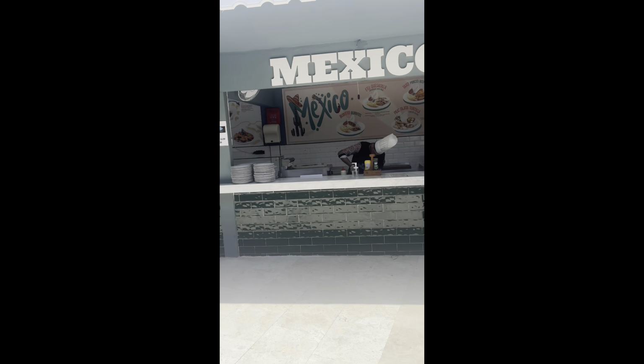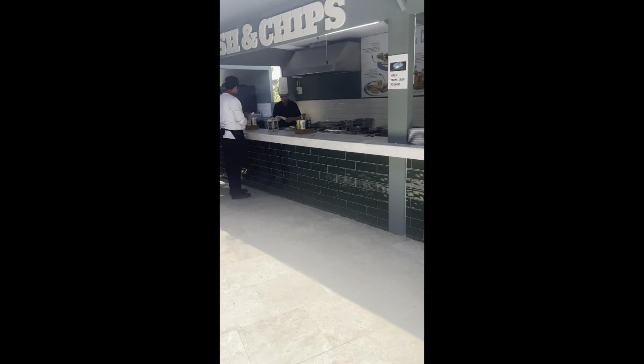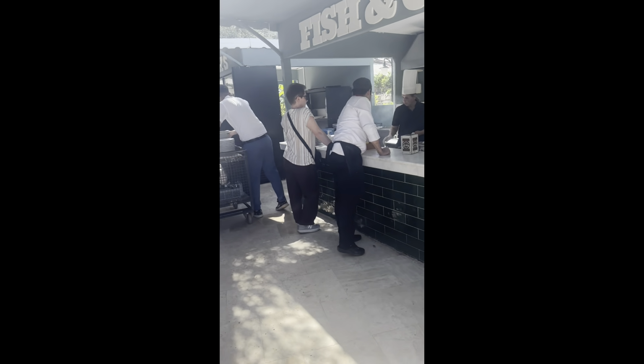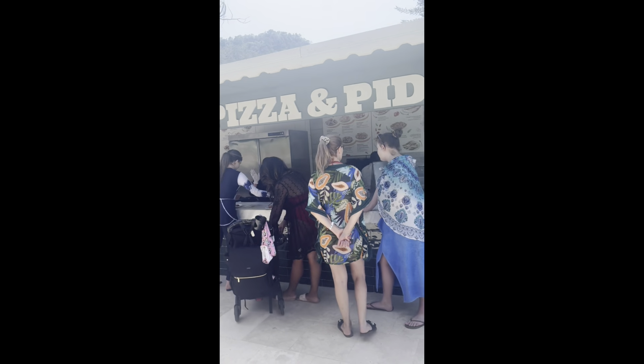Now this is a snack bar, which is brilliant. Lots of choice. You go up, the menus are behind, and they'll make you whatever you want there and then. There's a drink station, there's a fridge with water. It's just pop, you help yourself. But we found that food really nice.